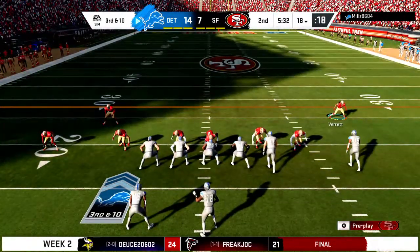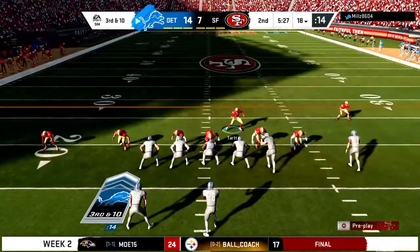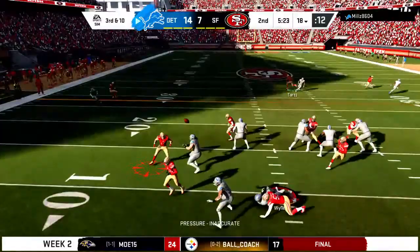Watch the twist, watch the twist. Mike 41, Mike 41. Let's go, D. 41.